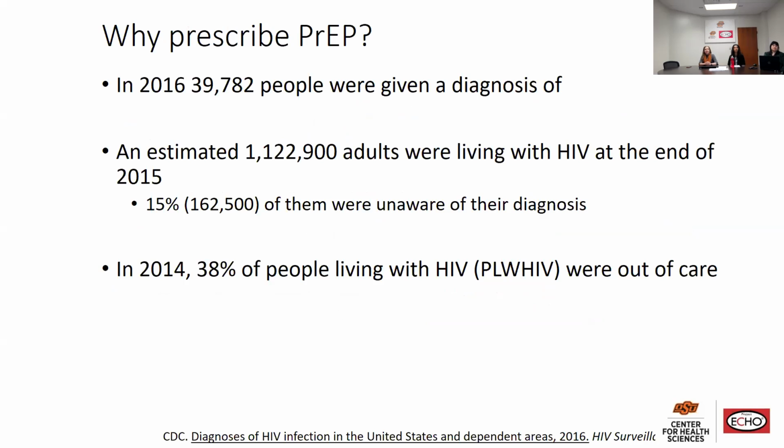So why prescribe PrEP? In 2016, almost 40,000 people were given a diagnosis of HIV, and if you think about that, that's a lot of people that we could have prevented, and the same is true of 2017, 2018, 2019. It's currently estimated that about 1.1 million adults are living with HIV as of the end of 2015. 15% of them, it's estimated, are unaware of their diagnosis. So if you think about the implications, that's 162,000 patients that are unaware of their diagnosis. You presume that they have a viral load because they're not in treatment, so they can be engaging in high-risk activity and not know that they're spreading the virus.